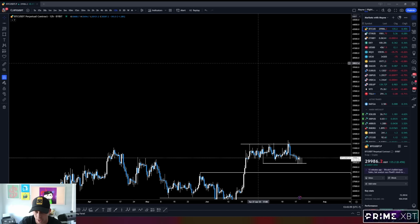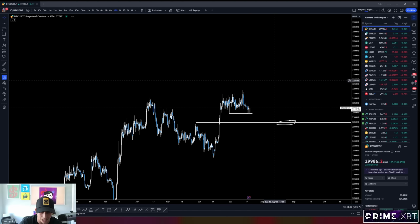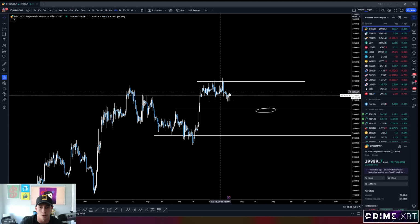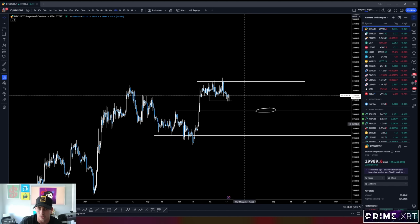The longer we consolidate here, in my opinion, the more likely I think it is that we actually trade lower than this being reaccumulation. This to me is starting to feel more and more like distribution. We'll distribute lower, and then we see if the bulls step in down here.